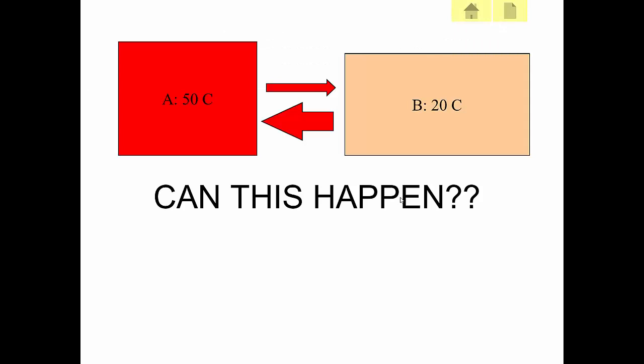So can this possibly happen? We've got two bodies at 50 degrees and 20 degrees. The question is, is there a scenario where there's a spontaneous greater energy flow from B to A than from A to B? And the answer, of course, is no. The second law of thermodynamics asserts that thermal energy cannot spontaneously transfer from a region of low temperature to a region of high temperature. This underscores the fundamental principle that heat goes from hot to cold.